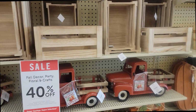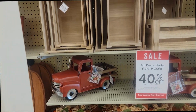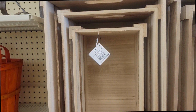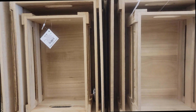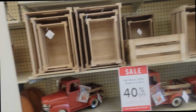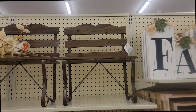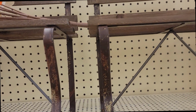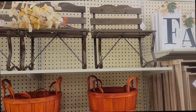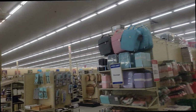There we have all their fall decor. It's all 40% off. Make some really cute things with them little baskets. Stack them up on your porch. Not a bad price. $11.99, almost half price, but I don't need any of that. And those little benches are adorable. $26. So that would take them almost down to maybe $15 a piece. All right, let's go onward.